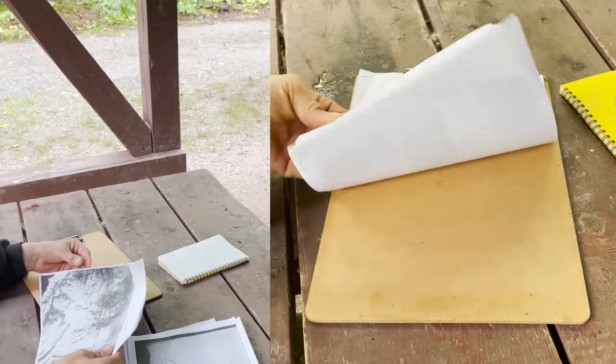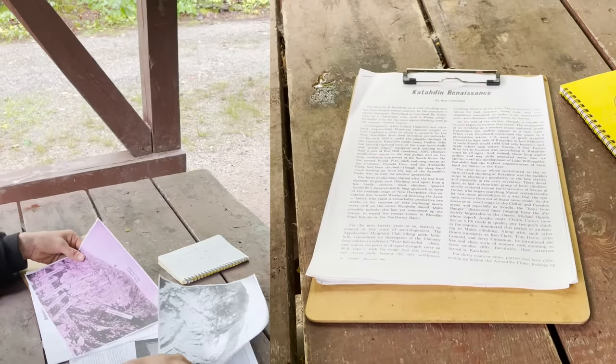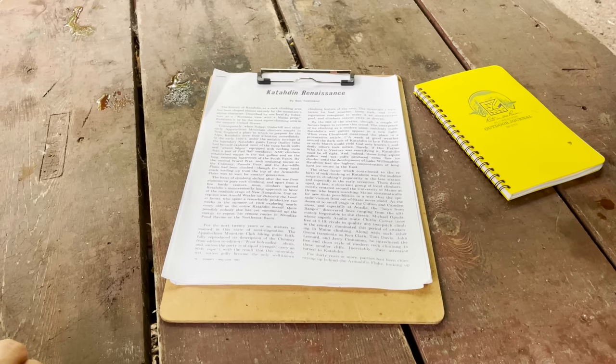Okay. So over the last year, Robin and I have done some digging, and this is all the information that we've really been able to dig up on the routes there. There's not a lot of it. So this is Katahdin Renaissance, which is written by Ben Townsend. I've never personally met Ben Townsend, but you've talked to him, right? I have spoken with him.